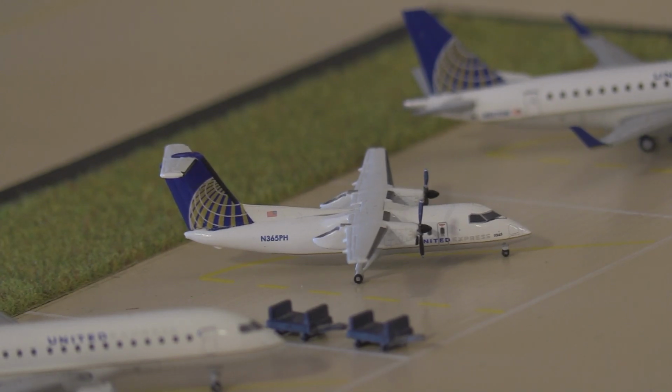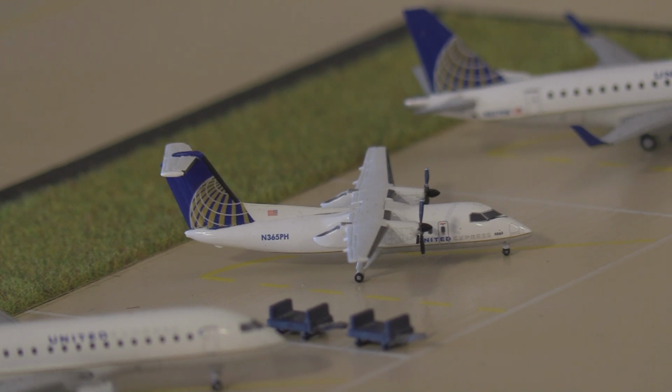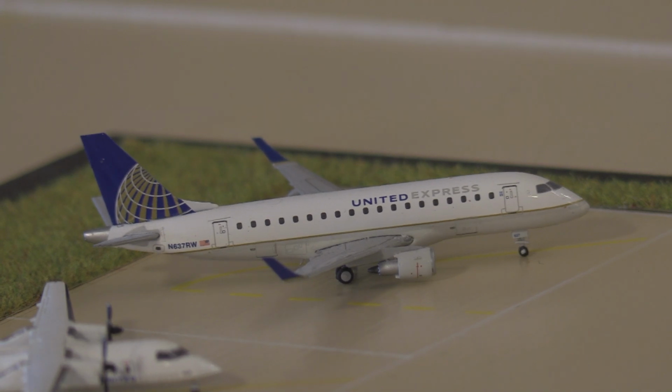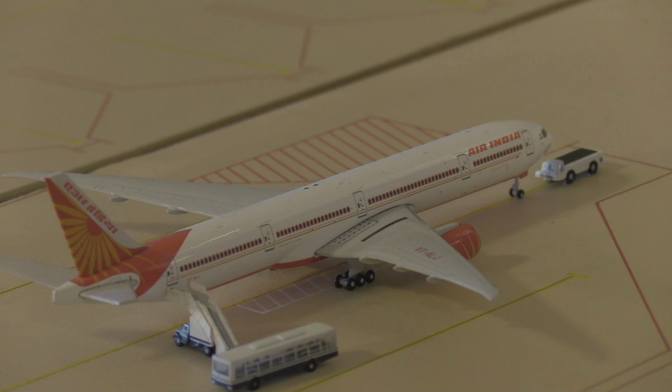And then we have a United Express Dash 8-200. He's going to be heading out to Norfolk. And then we have another United Express E170. He's going to be heading out to Rochester. Next here we have an Air India 777-200. He's about to head out to Delhi.